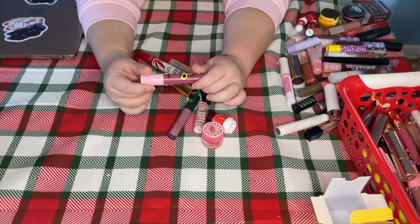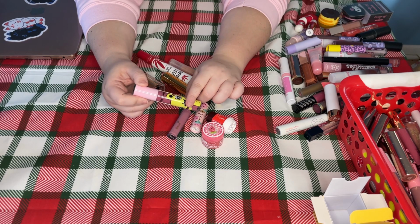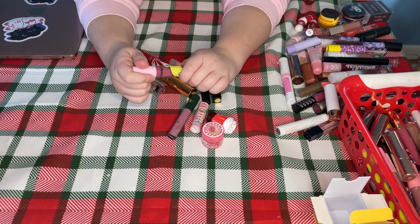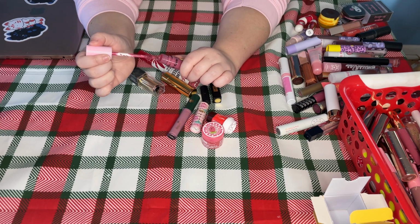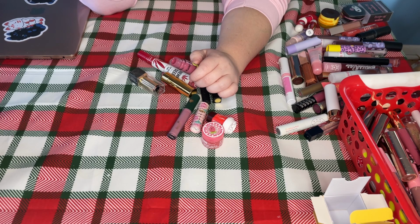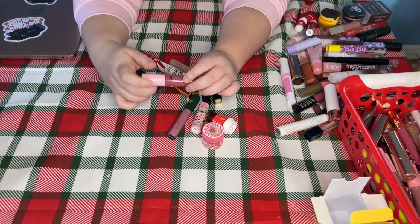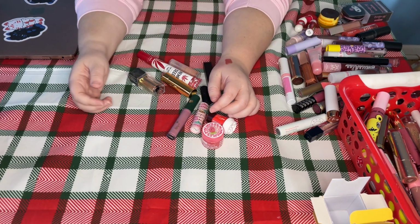This, I think this is expired. It's called Candy Cosmetics Baby. Really like the brand. They haven't put out any new products in a minute, which kind of scares me that they're not going to bring anything else out. But this is an amazing quality liquid lipstick. But yeah, it's expired. I might honestly repurchase this.